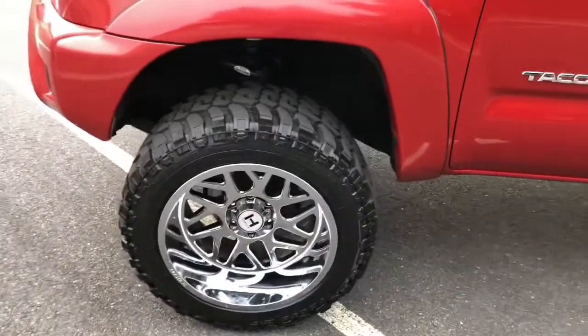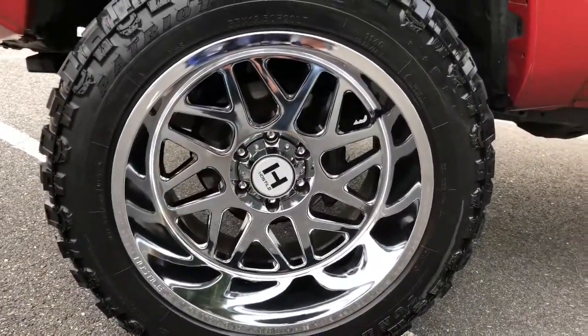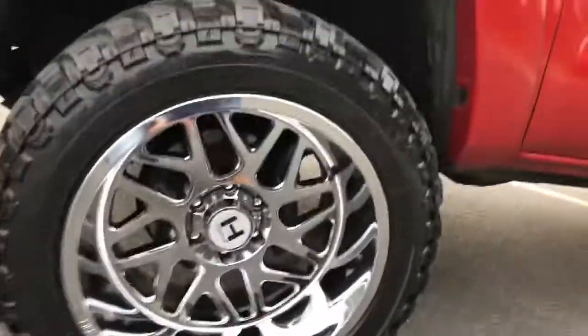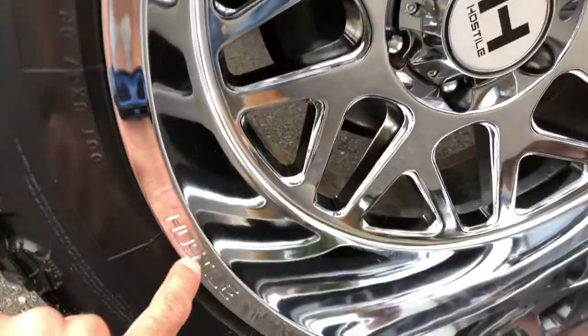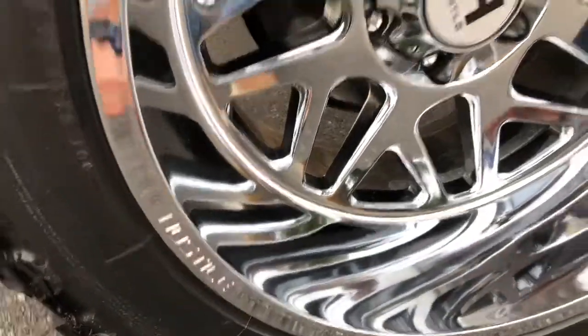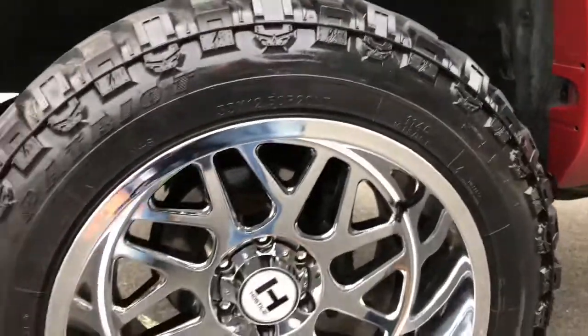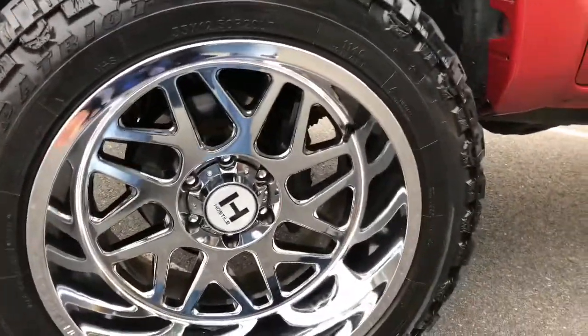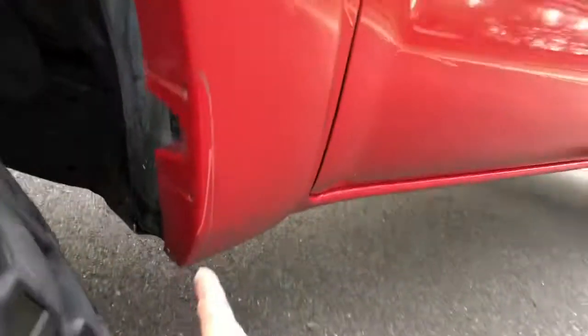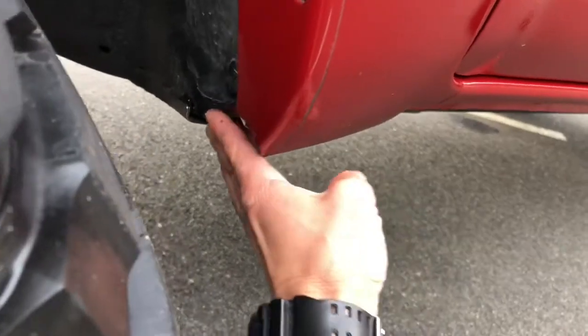This is right here, guys. This is a nice set of Hostile Sprockets, okay? These are a 20 by 12 Hostile Sprocket chrome wheel. Super nice looking wheel. All the Hostile wheels, I believe, are engraved or recessed into the actual lip of the wheel. This is sitting on a 33x12.50 20-inch mud terrain tire. And it's a pretty aggressive stance. It does rub a little bit on the full turn, probably after 95%. We had to trim a little bit right here.